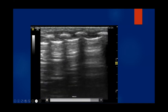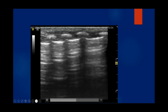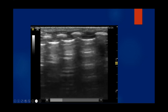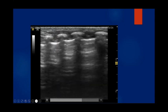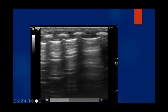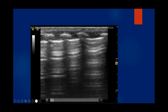As you can see here, you can see the ribs, but you cannot appreciate anything here that is moving or sliding. You do not see those speckles that are moving. You cannot really appreciate any single B line here.